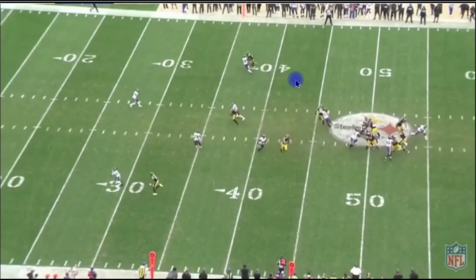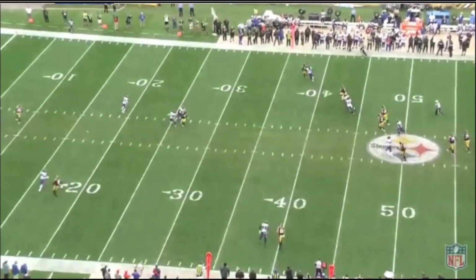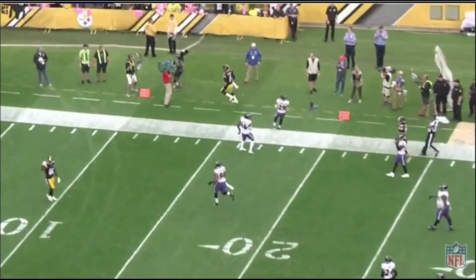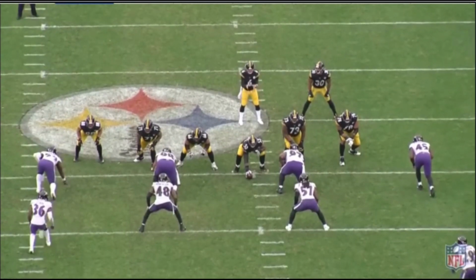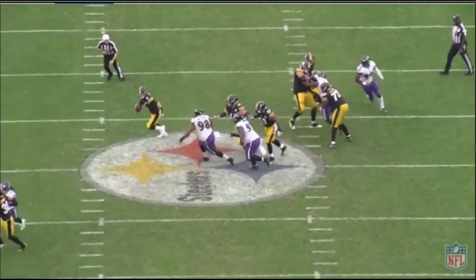Now, he's seeing right here, he's seeing the side is cleared out. This is an easy scamper. The defender had his back turned the entire time. And Hodges picked up, I believe, 20 yards here.